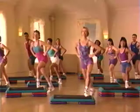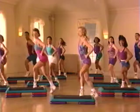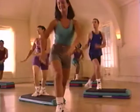That's it. Good. Now keep that foot on top on the tap. I want to see a little bit of a hip movement when you tap. That's it. Tuck the pelvis under. Good. Now watch that lower back. Let's try some arms. Push out. Curl. Push out. Curl. Good. You've got it. Keep it going.